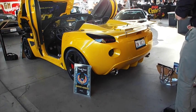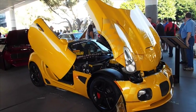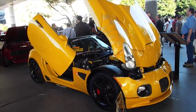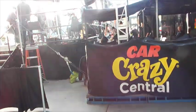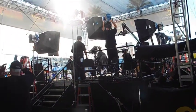Proudly painted by the House of Color, spelled with a K. It's a Pontiac Solstice, a production car with lots of upgrades, I'm sure, and a gorgeous color. Car Crazy Central, TV, radio, and a production studio right under the sun here.